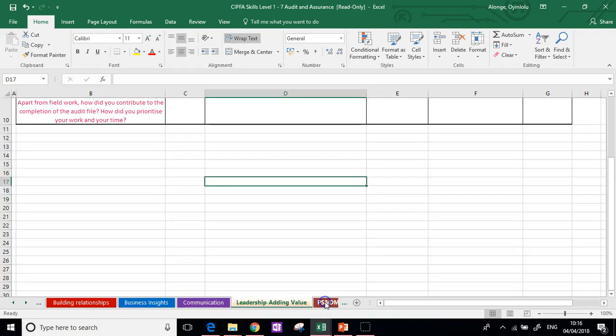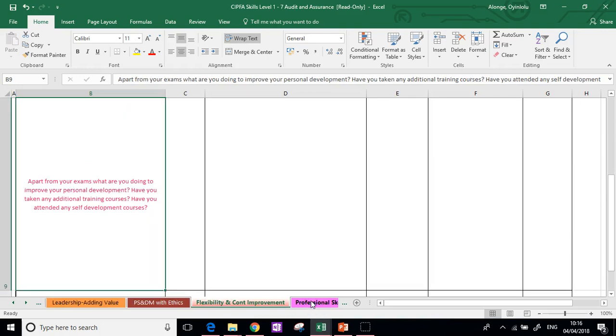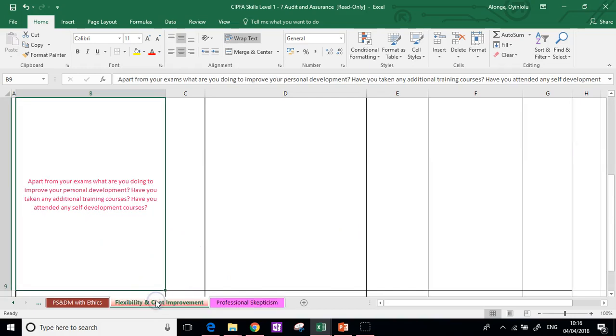And then we have a range of other skills here: leading and adding value, ethics, flexibility and continuous improvement, and professional skepticism. So really, what we have at the bottom are a range of questions that enable the student to try and prove that they have achieved those skills, and for you to review with the student. Now, that's at the diploma level.